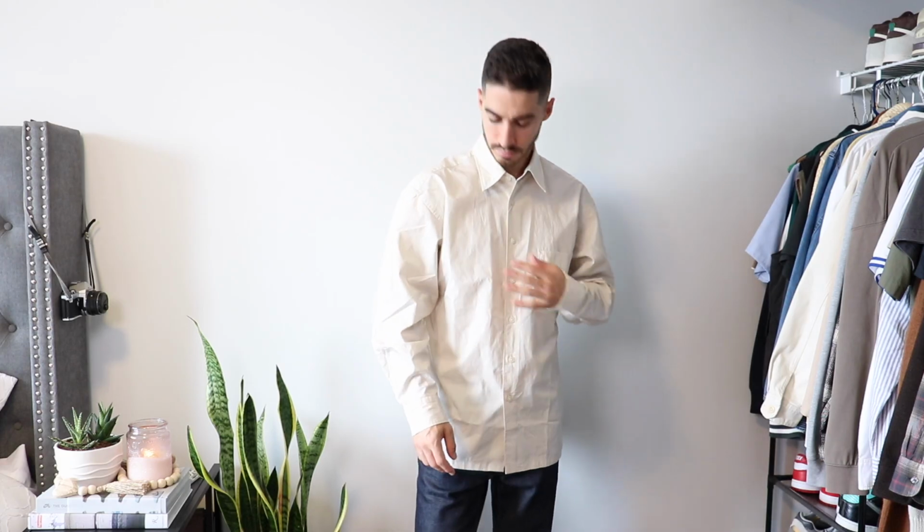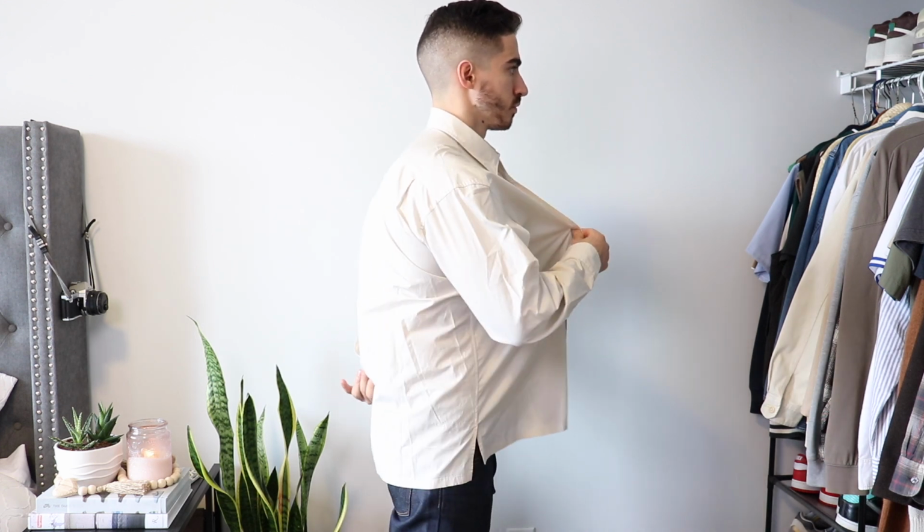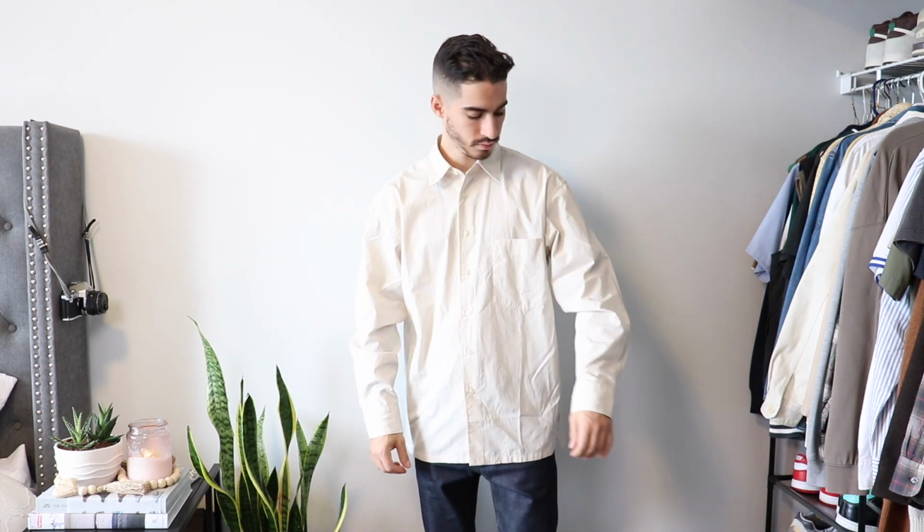Okay, so let's jump ahead to a clothing item that I didn't really love as much. I did pick up this oversized collared shirt, and it is a little bit on the see-through side, which I'm not a huge fan of, and I thought that this was going to be more of like a casual Oxford type of vibe.